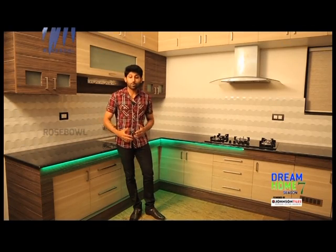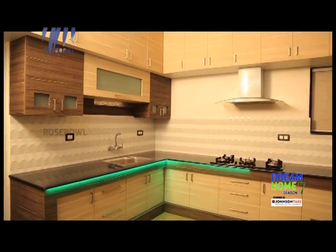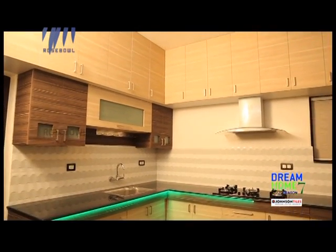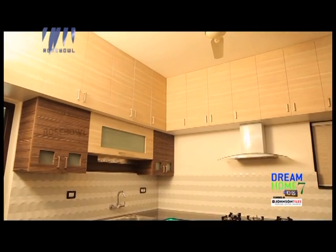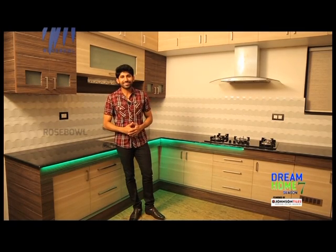Now this is the kitchen. We have ceramic tiles right below me. We have granite tops. We have wooden cabinets all around, even at the top. They're all different shades of brown. Now we have these awesome LED lights around the sides and right in front of me. Now the work area is actually right to the right side of me. We have plenty of cupboards, plenty of storage space, and let's take a look at the next room.